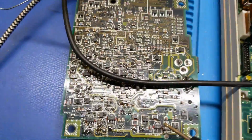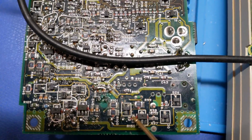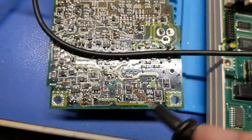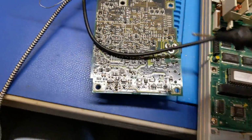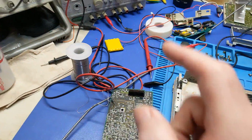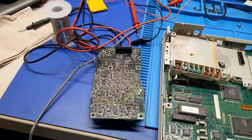But one thing I noticed is I found two more breaks. I found a break between here and here, and I found a break between here and here, which turns this MOSFET on. And this MOSFET controls that RAM power circuit. So, yep, that's a problem. So we got to fix that. And then I got to hope this will hold some kind of residual charge because I don't think this machine will run without the RAM battery.